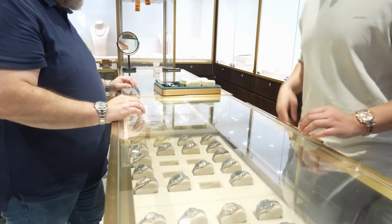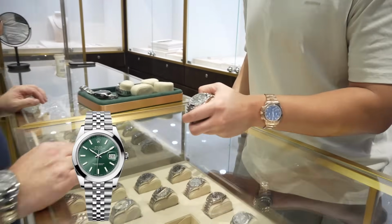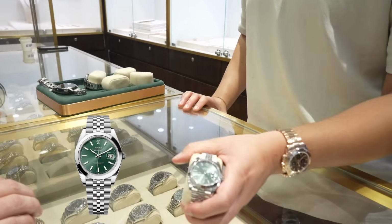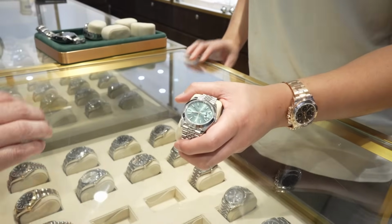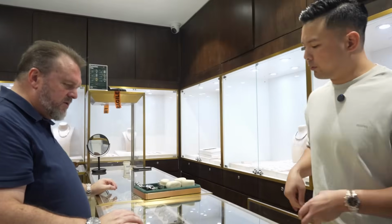Exactly. I mean, again, green, unfortunately, they do trade for a lot higher. Considering this is on Jubilee as well, you're looking closer to a 20 for something like this. Yeah, okay. Just mint green, they're very, very popular. And I think I prefer this particular strap. You prefer the oyster strap? Perfect. All right, cool. So we know what we're going for.